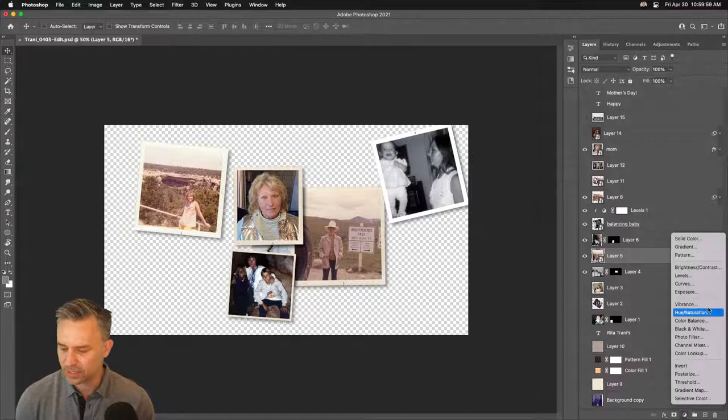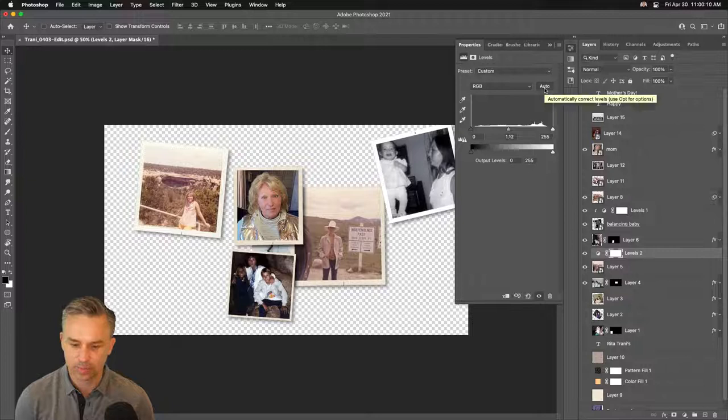Right, so that's what you want to do. You want to look for these easy buttons at the end of the day, just making things, of course, easy on you. So that's what I always look for, the auto buttons. Click, boom, done. Let's move on.